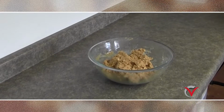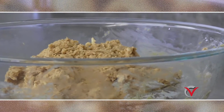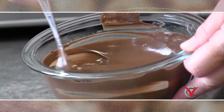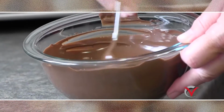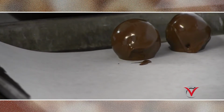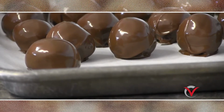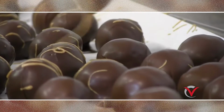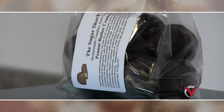What I'm going to make today is some of the peanut butter crunch balls that were always a favorite. There's a lot of people who like peanut butter and chocolate. And the crunch is Rice Krispies. So it's a little bit like a peanut butter cup, and then you have the crunch from the Rice Krispies. It's just something that's a little sweet, but not overly sweet.